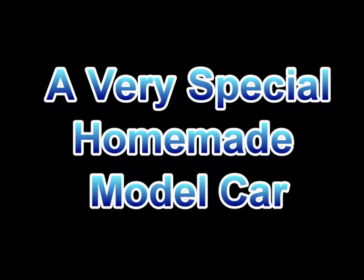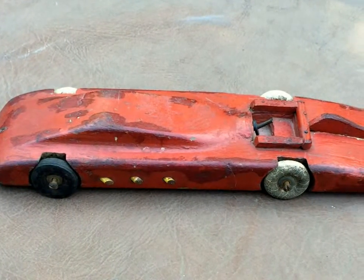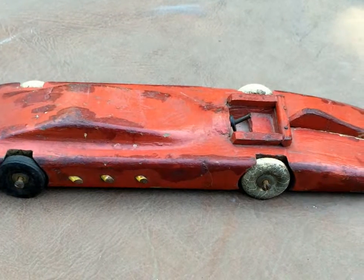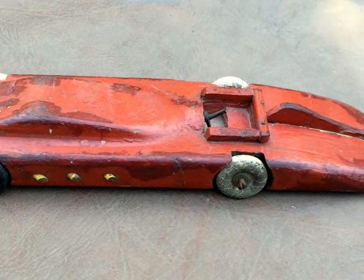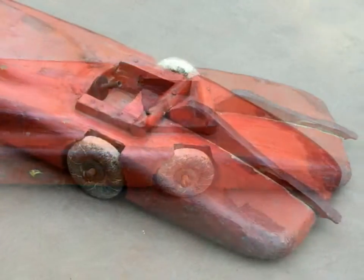This is the story of a very special toy car. When I was 9 or 10 years old, I found what appeared to me to be a really cool homemade toy car. I supposed that it was the made-up creation of my father's imagination when he was a kid.